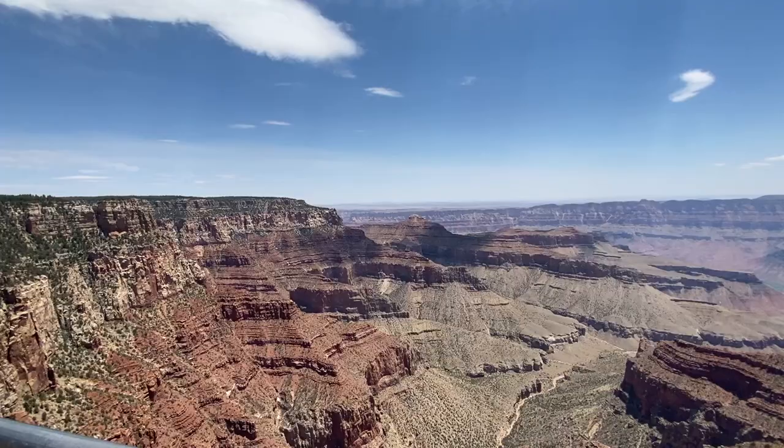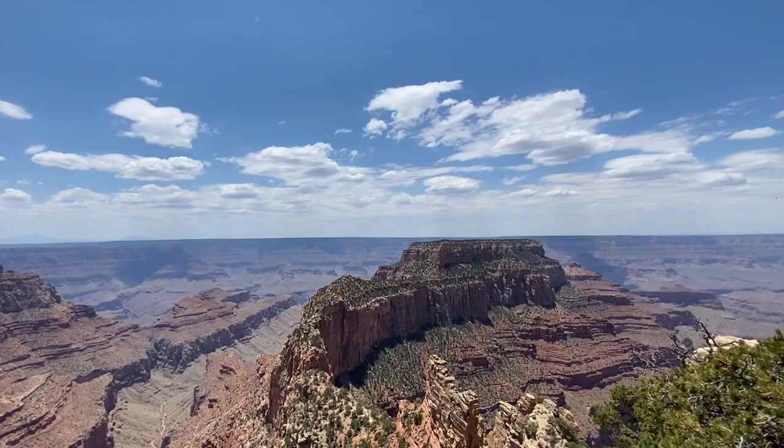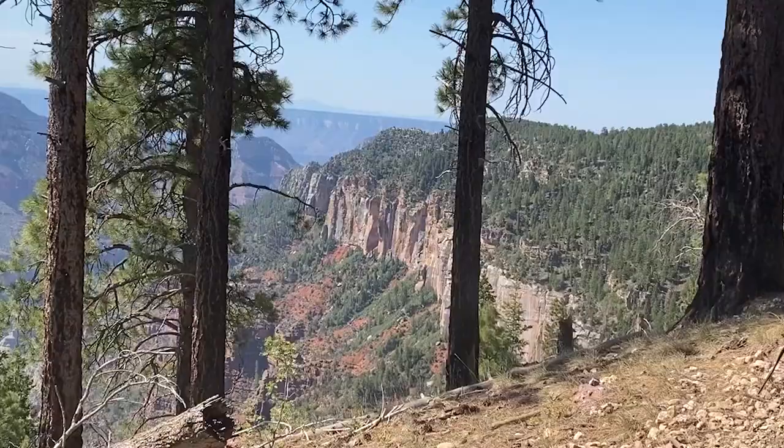Okay, number six. The views are more colorful on the North Rim than they are in the South Rim. So don't underestimate the North Rim. It has a lot more red in the rocks on the North Rim, and then there's more trees on the North Rim, so there's more green and red intermixed.